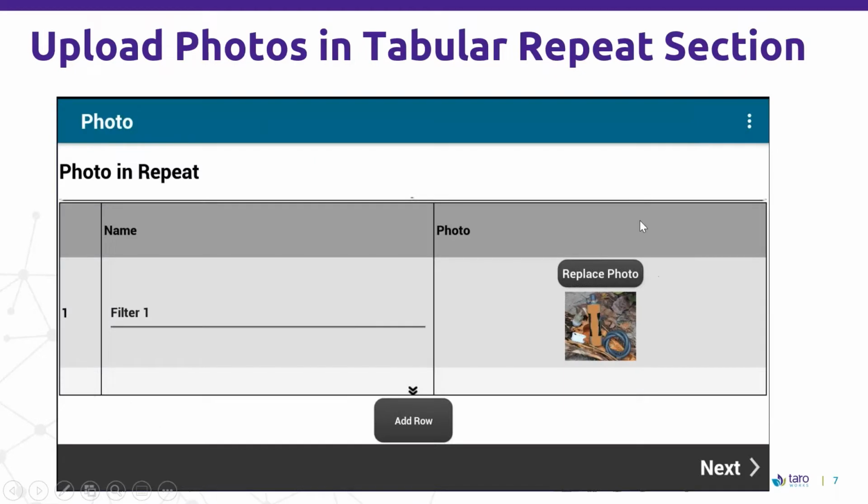So the next feature is uploading photos in a tabular repeat section. Prior to TaroWorks 7.0, the mobile user could only take or upload a photo from the gallery in a regular section or in a non-tabular repeat section. But in a tabular repeat section, they could only take a live photo. You can't upload from your photo library.